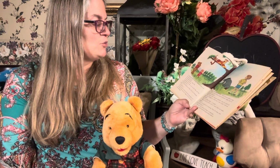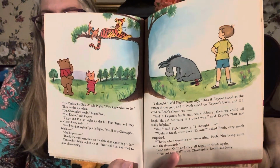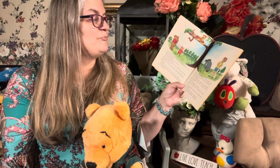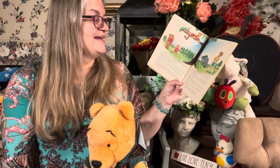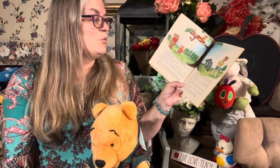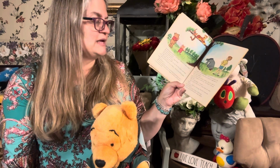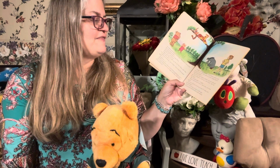Christopher Robin looked up at Tigger and Roo and tried to think of something. I thought, said Piglet earnestly, that if Eeyore stood at the bottom of the tree, and if Pooh stood on Eeyore's back, and if I stood on Pooh's shoulders, and if Eeyore's back snapped suddenly, then we could all laugh. Ha ha! Amusing in a quiet way, said Eeyore, but not really helpful. Well, said Piglet meekly, I thought. Would it break your back, Eeyore? Asked Pooh, very much surprised. That's what would be so interesting, Pooh. Not being quite sure till afterwards, Pooh said, oh. And they all began to think again.